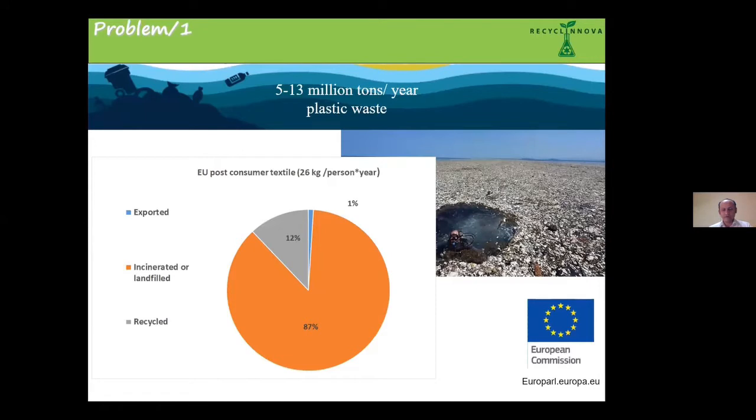Also, regarding the European Parliament report, every European consumes 26 kilograms of textile per year and discards 11 kilograms of textile per year. And if we consider 446 million people living in Europe, we are producing 4.9 million tons of textile as waste. And among them, normally until 2018, 87% goes to incineration and landfill, and only 1% of them will be converted to textile again. And the other portion will be exported to other countries.